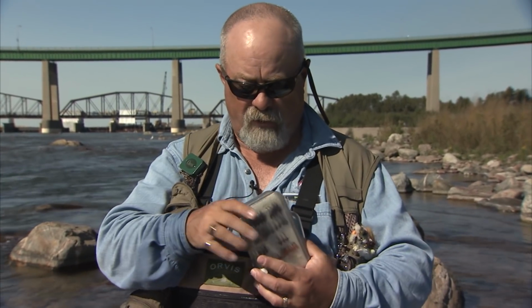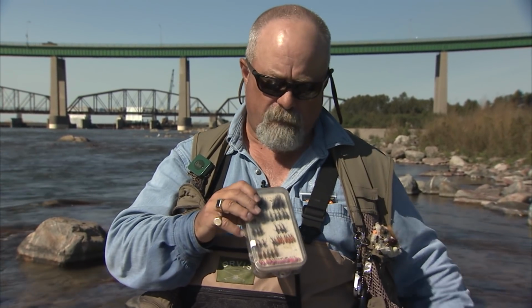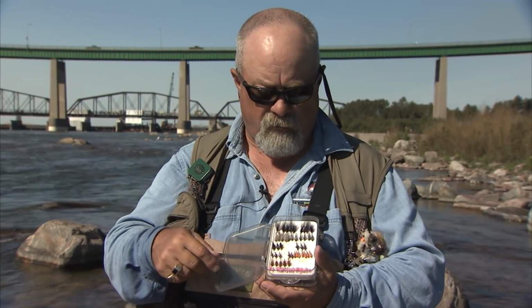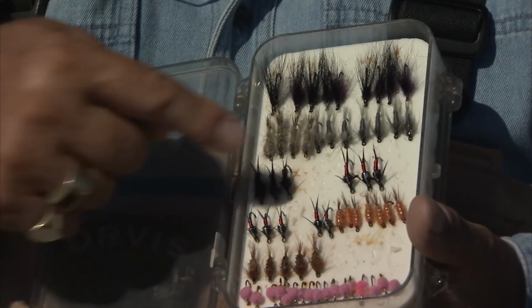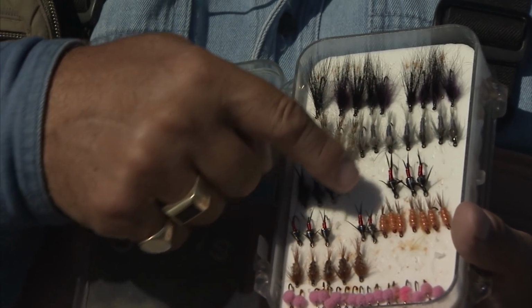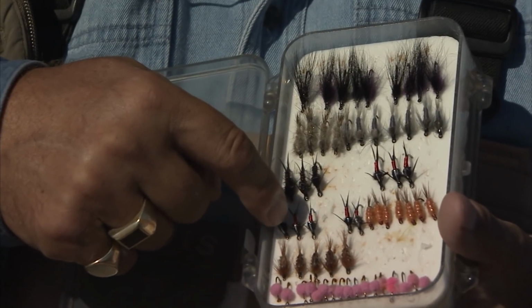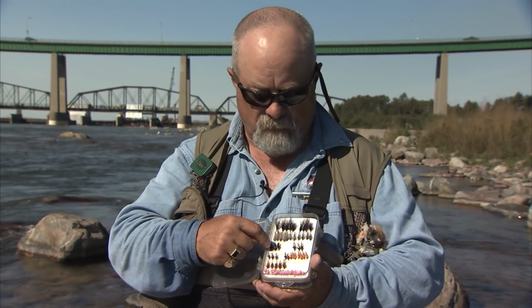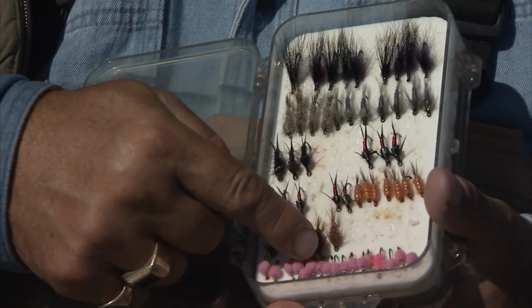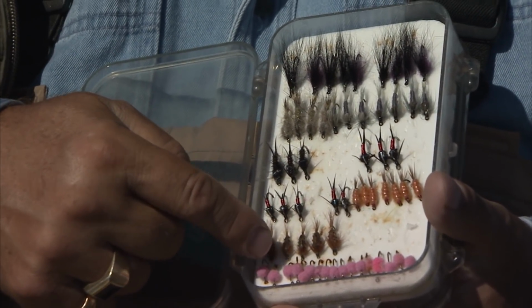Now, I've got another box here that I have some nymph patterns in. I did take a couple on Copper Johns, which are these flies right here. They're a good all-round fly. Some basic black nymph patterns. I have some pink eggs here, but they've really not worked today. I don't know why they're not taking them. Maybe they're a little bit small.